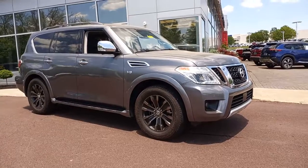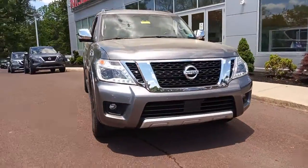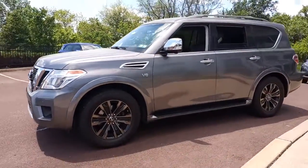Get into a car with value. 2017 Nissan Armada. This vehicle still has fewer than 70,000 miles on the clock, so it won't last long. Get into this upscale Armada and let the adventure begin.